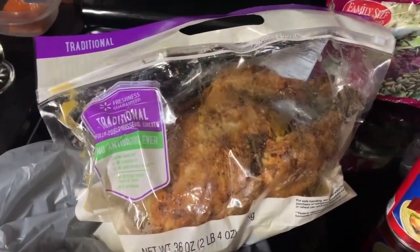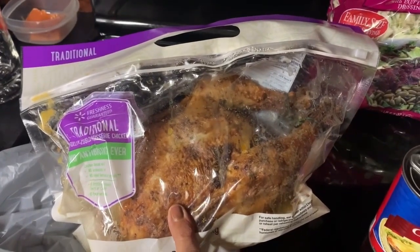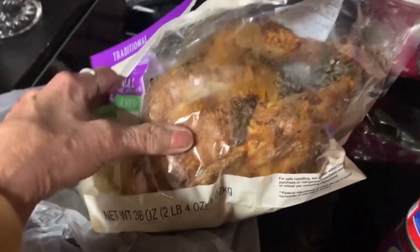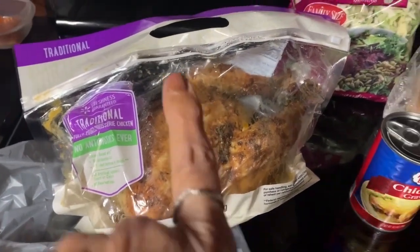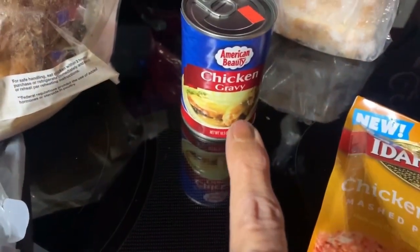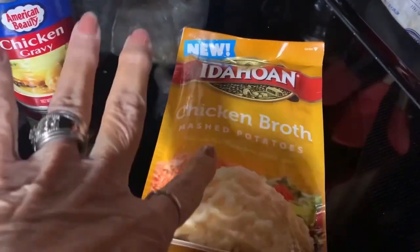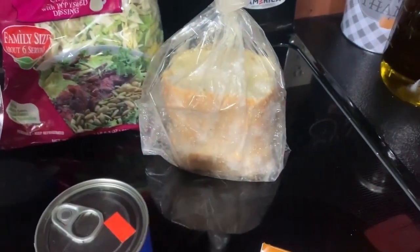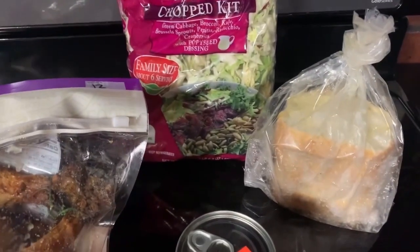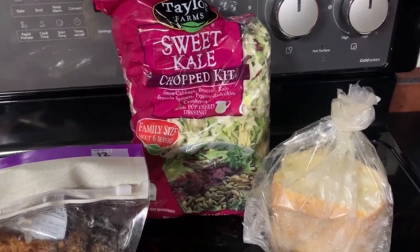My very last trip to Walmart, I couldn't resist. I had to get a rotisserie chicken. And they had it in traditional, and it actually looks like it might be a little bit bigger bird. I'm not sure. But I actually got this the very last time. But with it, we're going to have some chicken gravy. Some of these chicken broth, mashed potatoes, these 2 things, I believe both came from Yugo. Some garlic bread out of the freezer. And I think I'm going to have a little bit of the sweet kale chopped kit.